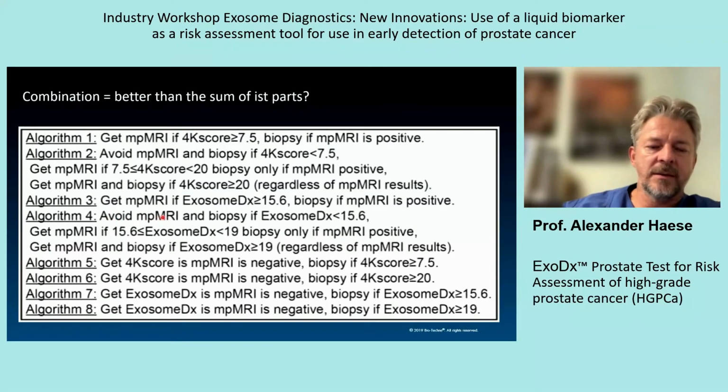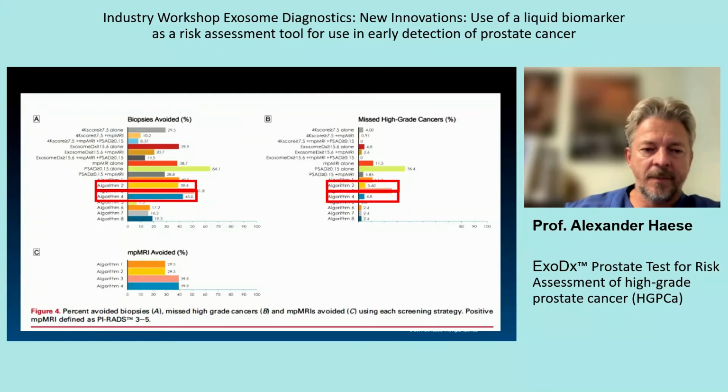say we avoid multiparametric MRI and biopsy patients if the exosome test is smaller than 15, sorry, if it's smaller than 50 and smaller than 19, then you would do biopsy only if multiparametric MRI is positive. And if it's greater than 19, you would biopsy every single one, regardless of the multiparametric MRI results. So multiple combinations, and you have to define which combination is yielding the best results.